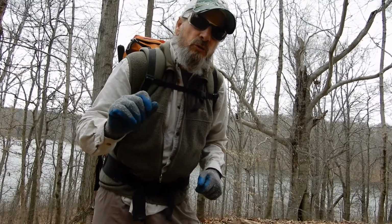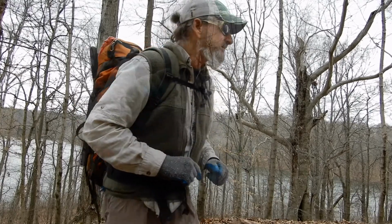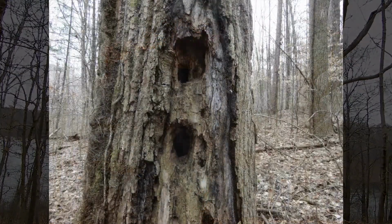12-mile loop trail around Indian and Celina Lake, Hoosier National Forest. It's a real national treasure.